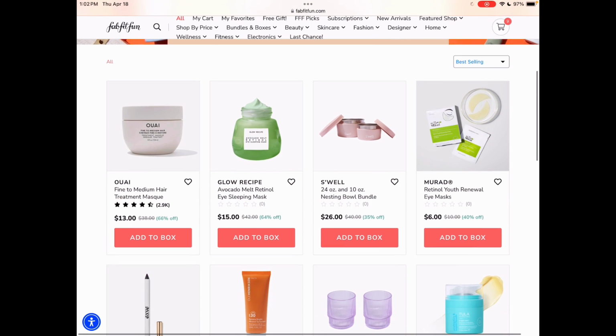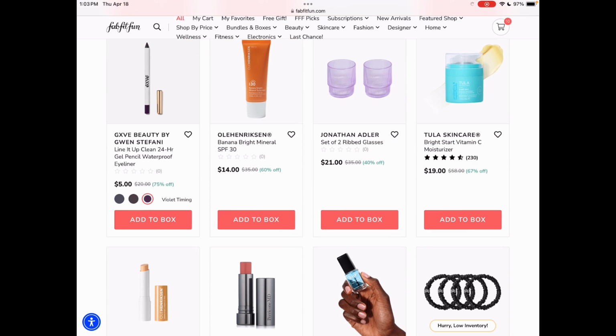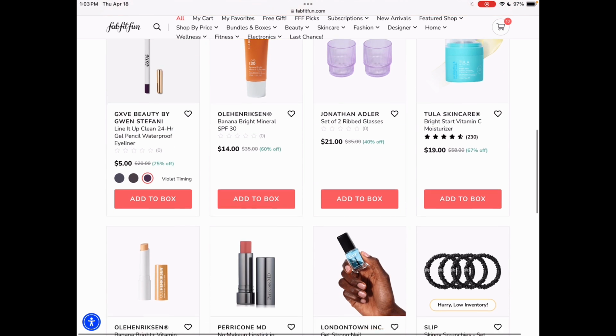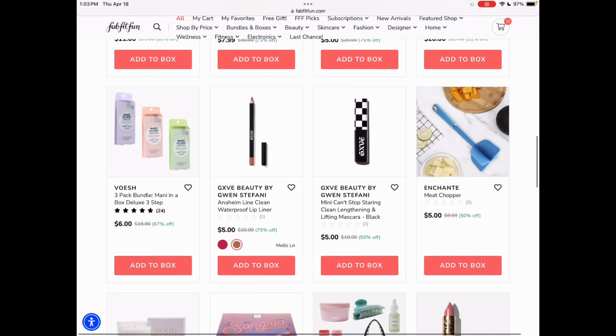So let's just start scrolling. We'll talk about all of the goodies that we might need. I have put, how did I not put that in the cart? We have put several things in the cart. A, I can't believe I missed that, and B, I'm fairly surprised it was still available. I did not put those purple Jonathan Adler cups in the cart. They are so cute, but I'm trying to use restraint.